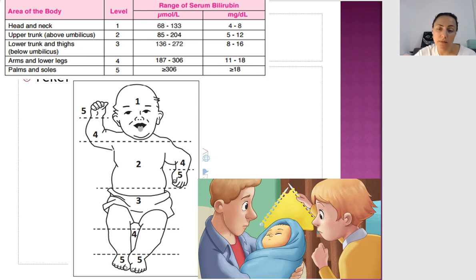What is the idea? The idea is that different parts of the baby's body change color at different bilirubin levels. Remember, I said that usually in physiological jaundice, the bilirubin level is not more than 15 milligrams per deciliter. Look at the table, please. In which zones can we see this jaundice?